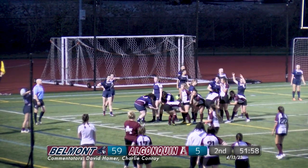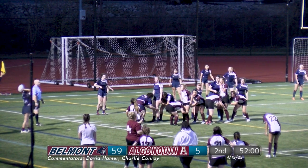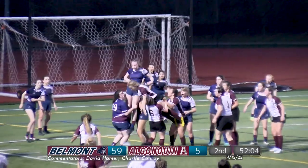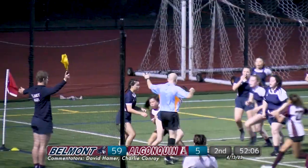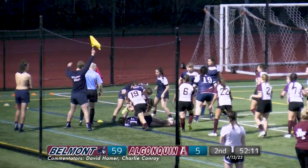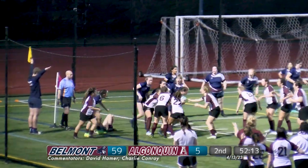Now here we have our specific throw in to a specific catcher. Let's see how they do this. Okay, and that... Oh. Okay, so it's still touch. Oh, the ref is not giving it.